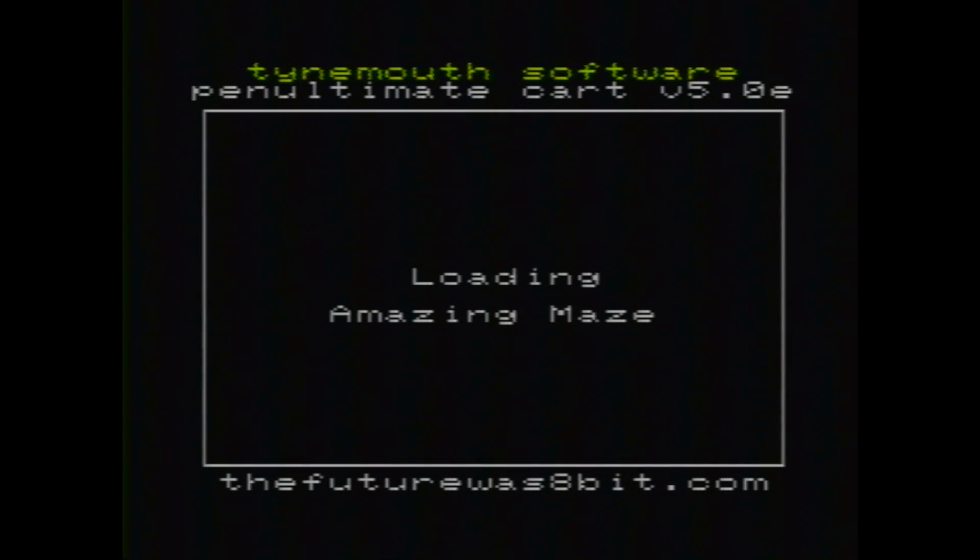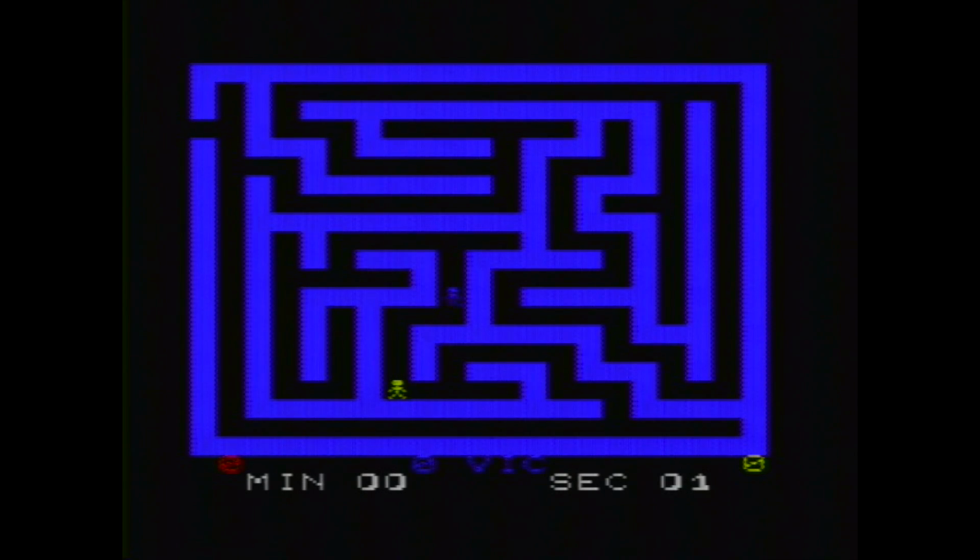The next game is Amazing Maize, and unfortunately this game doesn't really get my blood pumping either. I'm honestly surprised it was included.